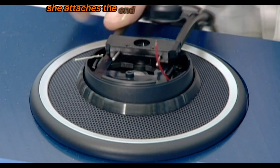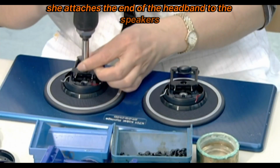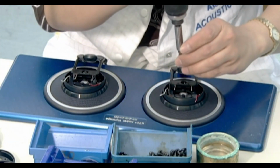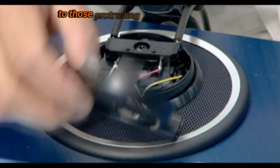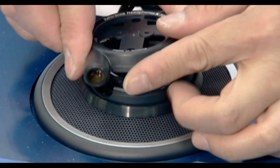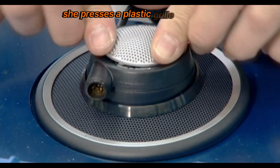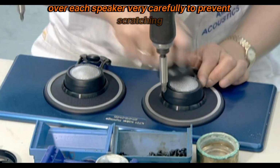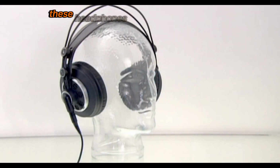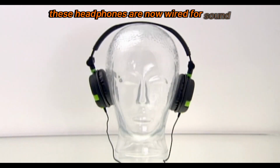She attaches the end of the headband to the speakers. Then solders the wires from the speaker to those protruding from the headband. She presses a plastic grill into place over each speaker, very carefully to prevent scratching. These headphones are now wired for sound.